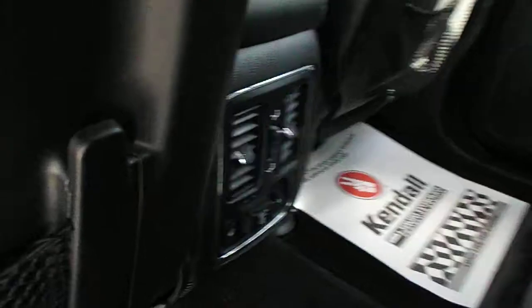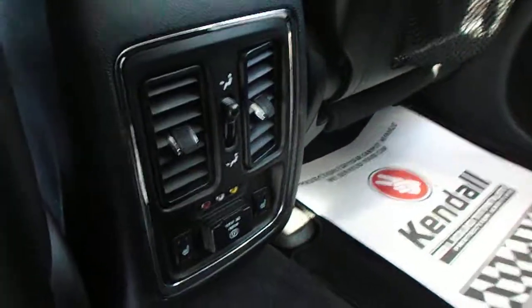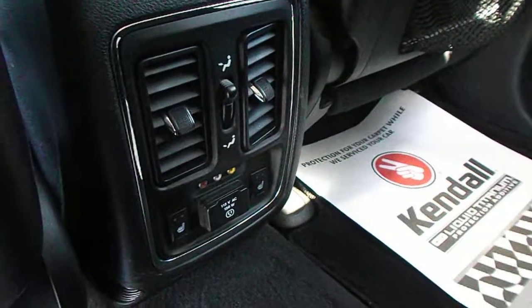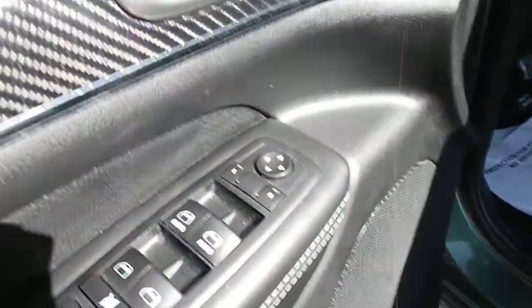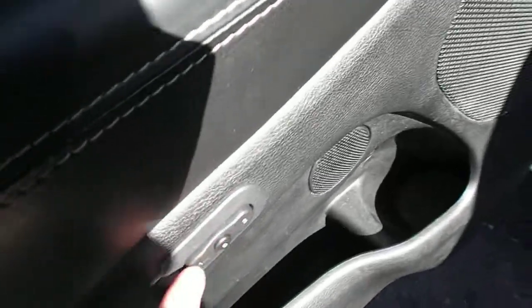You get your heated seats, and you have a power adapter, and you can plug your game systems in for the kids on long trips. Get your DVD system there. This car only has 32K. Power windows, power locks, power mirrors. You get your settings for the seats.